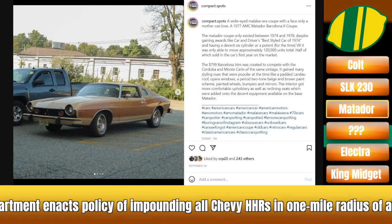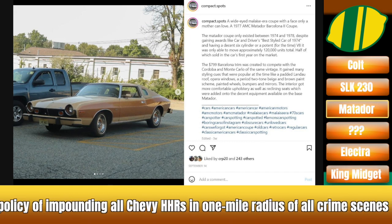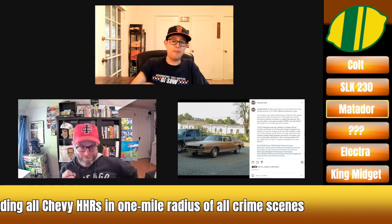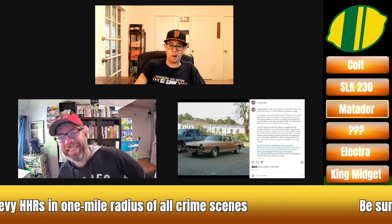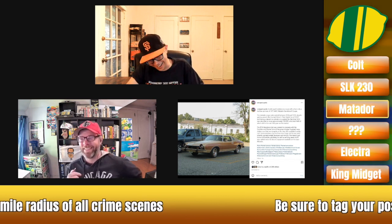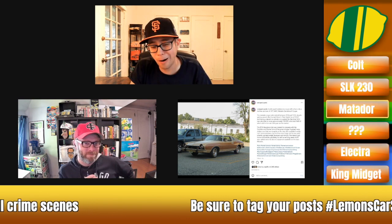I'm looking at the comments and it said that the Barcelona trim package was $799. That's a lot for 1977. Yep. And it was created to compete with the Cordoba and the Monte Carlo. This is like AMC boardroom theater. Like, hey man, they're naming cars after Spanish things like Cordoba and Monte Carlo. Look up in the dictionary what is Spanish. Yeah, they're over there in Spain. You know, Monte Carlo.